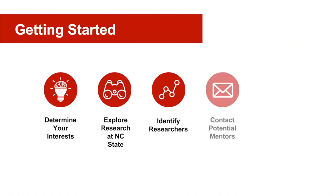Then you want to start doing outreach to these folks. This is, of course, going to mean sending an email to get started. When you send this email, I encourage you to be specific. So first, introduce yourself, share a little bit about who you are, what you're about, why you're interested in getting involved. And the more specific you can be about that researcher's work that they're doing and why you're interested in working with them is really helpful.